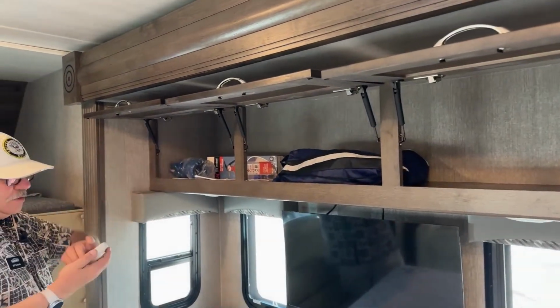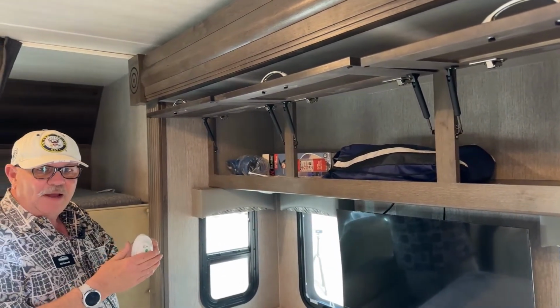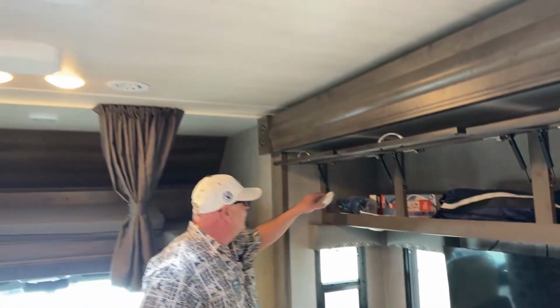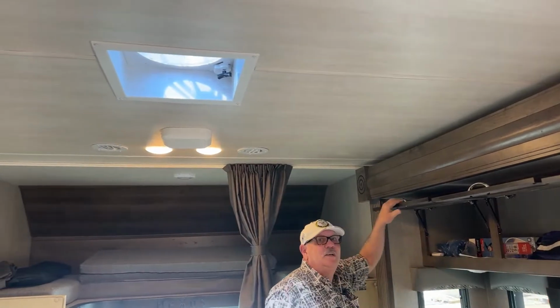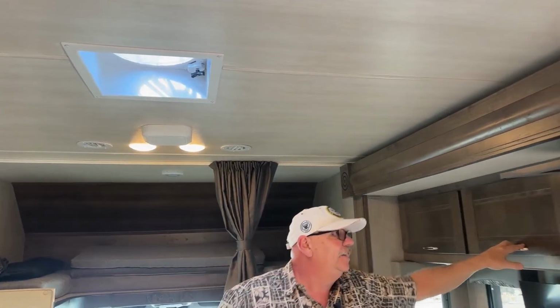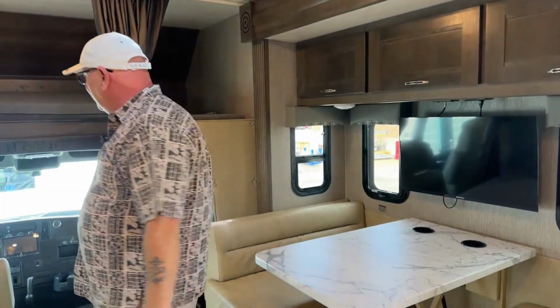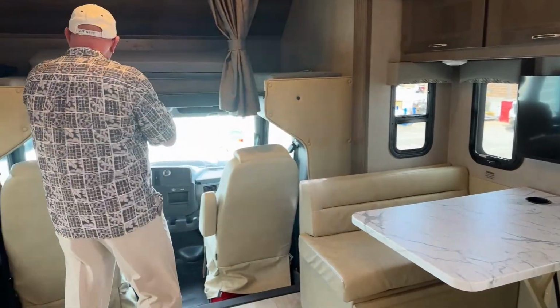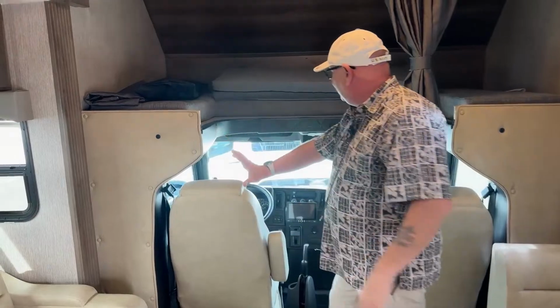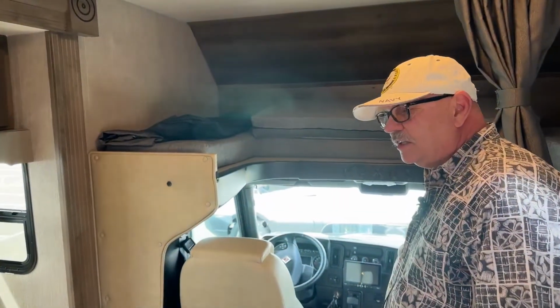This is a remote control that has not been mounted anywhere, but it's for the power fan up here in the ceiling. So you don't have to try and reach up. This is 6'8" inside here. So you don't have to struggle to get up there and turn the fan on and off. Okay, so this black bag up here has covers for the inside windshield and side windows to close that off.